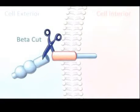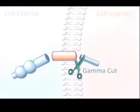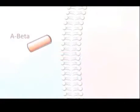And it was figured out that there are enzymes. One's called beta secretase that makes that beta cut, and there's another one called the gamma secretase, the gamma cut, such that these enzymes cleave the amyloid beta protein from that larger protein and form the amyloid beta protein, or A-beta. This A-beta is made by all of us all the time. It's a normal product made by our brains.